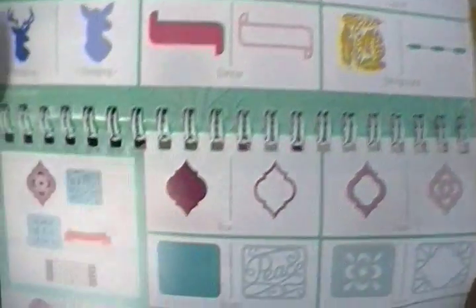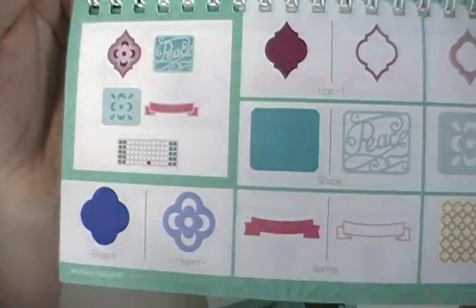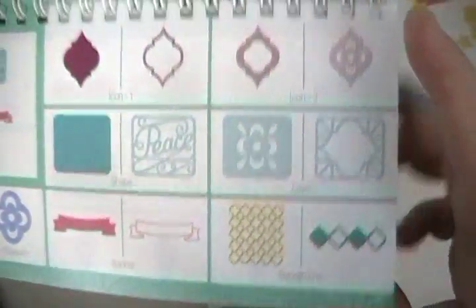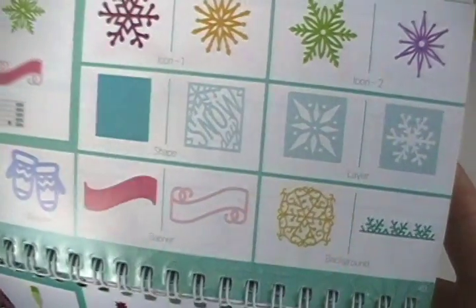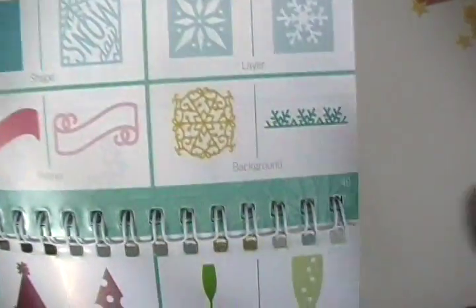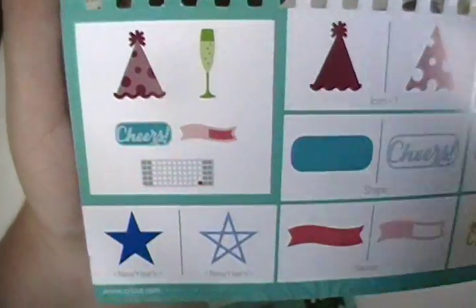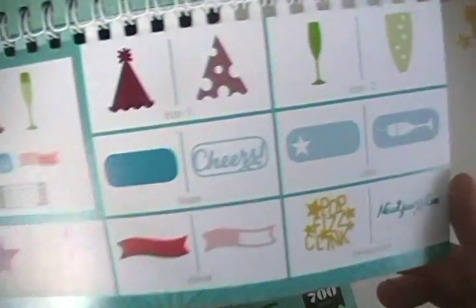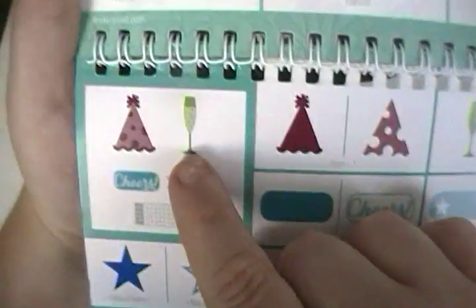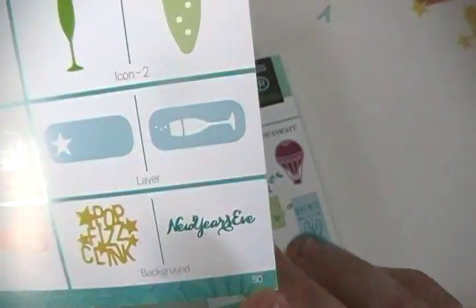Love the badge there. Peace. This actually makes me think of sympathy stuff. This page would be perfect for sympathy card, you know? And then we have some snowflakes and mittens. Snow! And look at the fun snowboarder. OMG, so cute. And then look, this could be like for New Year's Eve or just, you know, a cheers, like a party. How fun! Look at the champagne. How funny is that? Love this banner. Pop, fizz, clink, New Year's Eve.